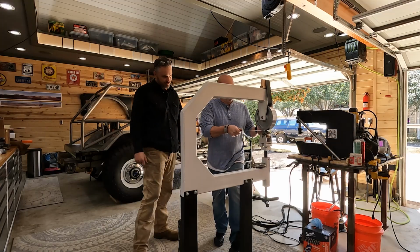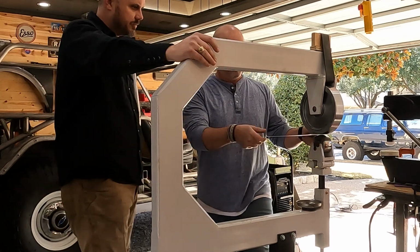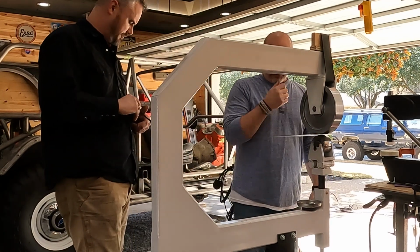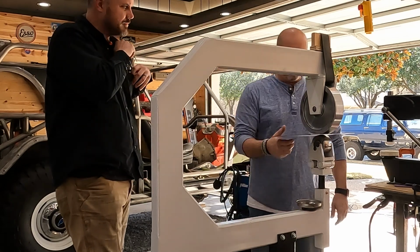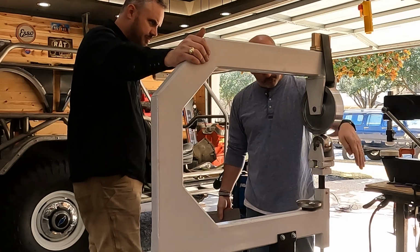A pretty good entry point. You want to be able to feel that kind of resistance. And basically, when you have an upper wheel like this and a lower, you're bending in two directions. You're bending across the crown this way, and of course, you're bending this way.